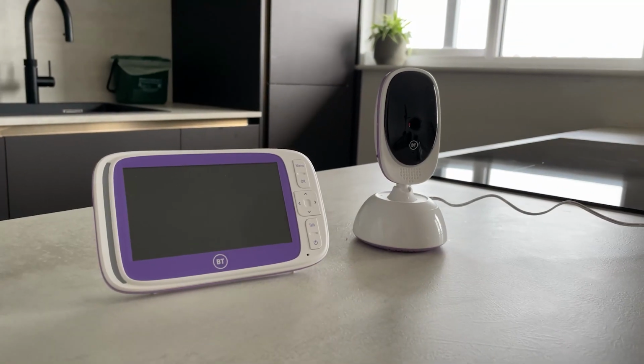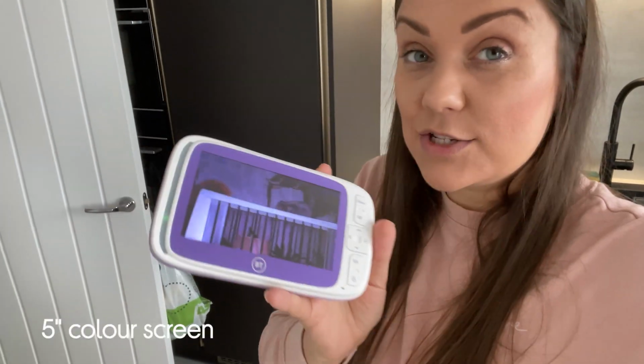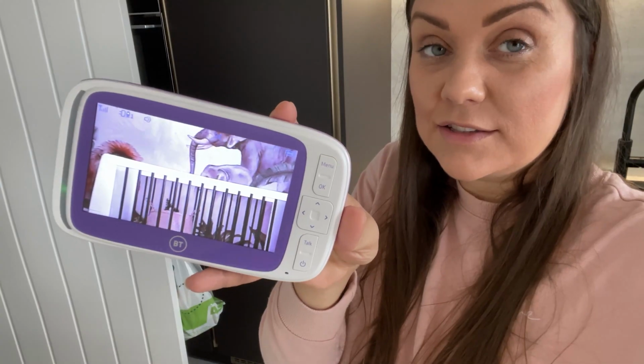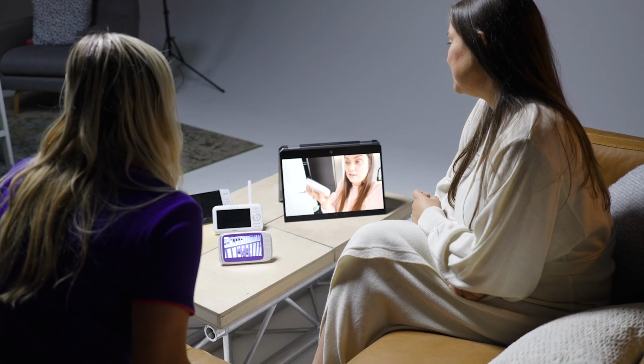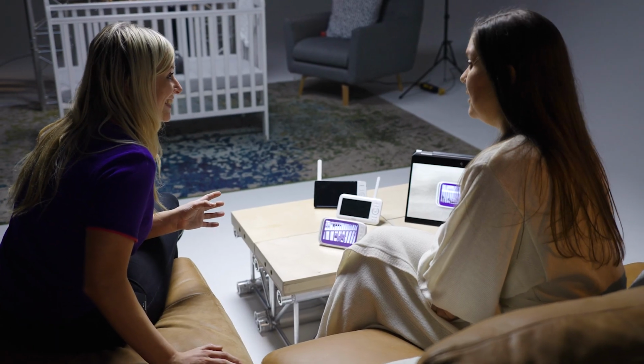So this is the BT Video Baby Monitor 6000. It comes with a 5-inch colour screen. So that is a good size. Really good quality again. And again, this feels quite sturdy. It's nice and light as well, isn't it? So you can carry it around. That was nice and slim, that unit. Ability with the camera, temperature indicators, talk back. Does Abel move around a lot in his cot? He's a regular.